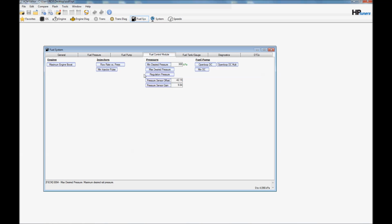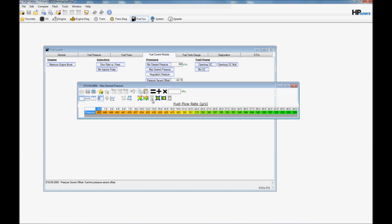Normally this tab is not accessible unless you pay for the access to it, to the FPCM. You'll have to download another file. Well, it's the same file, but it's another piece of the file that they give you access to. Anyway, what you need to do is you need to go into this maximum desired pressure.